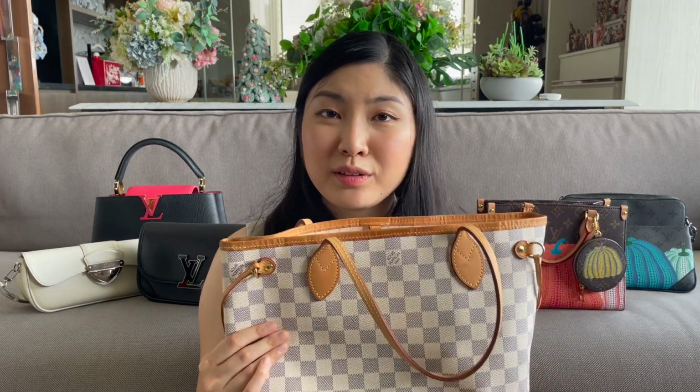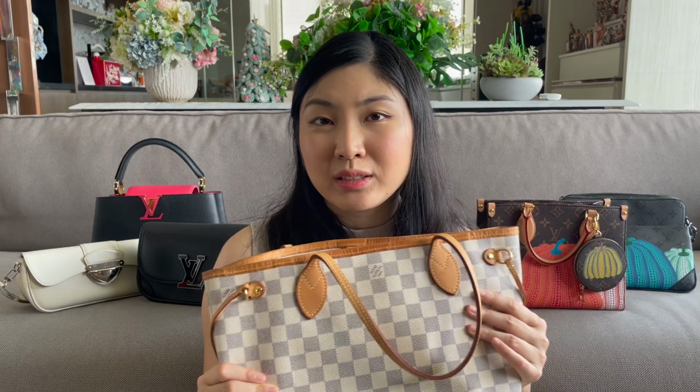It could fit a lot in terms of like a mini sweater, an iPad, you know, books. So I definitely use this a ton. As you can see, it's definitely well used. But yeah, I definitely think that if you're looking for a Neverfull, at least in the PM size, I would pass buying it at the boutique and try to get something at the resale market.